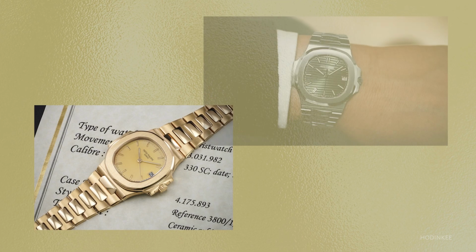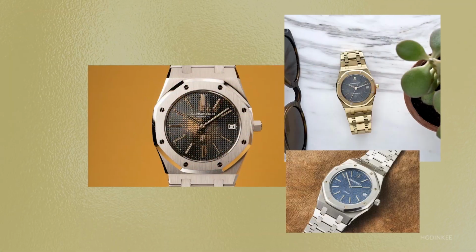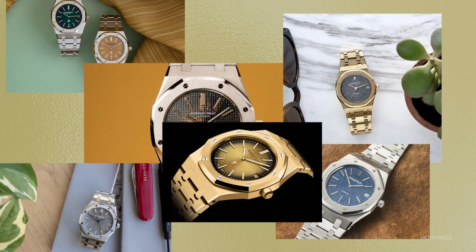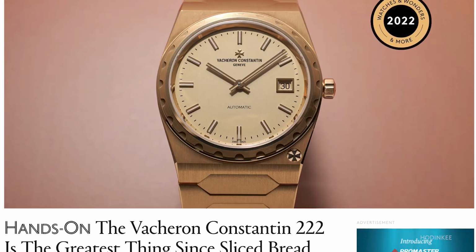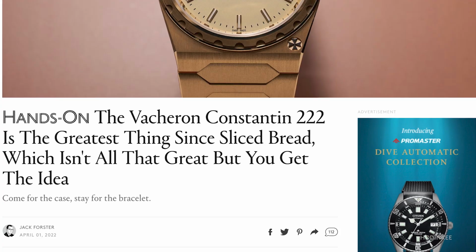The Patek Nautilus has been around in one form or another since 1976. The Royal Oak has been around and in increasingly wide numbers of models ever since 1972. But the narrative of the 222 really stopped when the original model went out of production. And the narrative of the 222 didn't really start again until this year, 2022, when the watch was reintroduced at Watches and Wonders Geneva. I had an opportunity to compare the original Vacheron 222 with the modern 222 reissue. And I have to say at first glance, and even second or third glance, it's really, really difficult to tell the two watches apart.